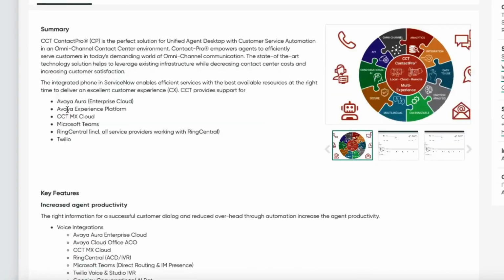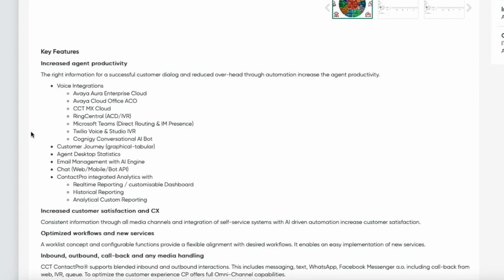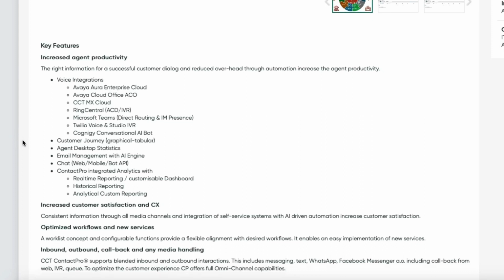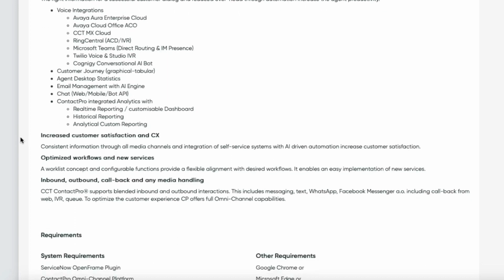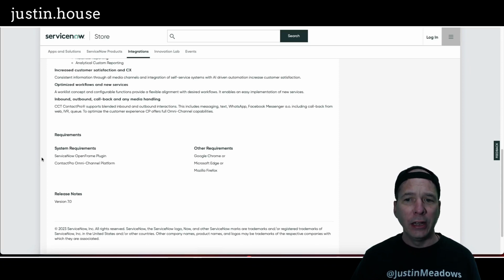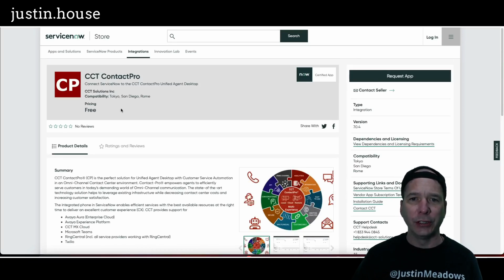But what is it? Key features: voice integrations, and you can see the list there, the different kinds of voice integrations, customer journey, agent desktop statistics, email management with AI engine, chat, web mobile bot API, and ContactPro analytics with real-time reporting, historical reporting, analytics, custom reporting. So the goal here: increase customer satisfaction, optimize workflows and new services, and inbound, outbound, callback, and any media handling. So those look like the requirements there for this new app from CCT ContactPro.